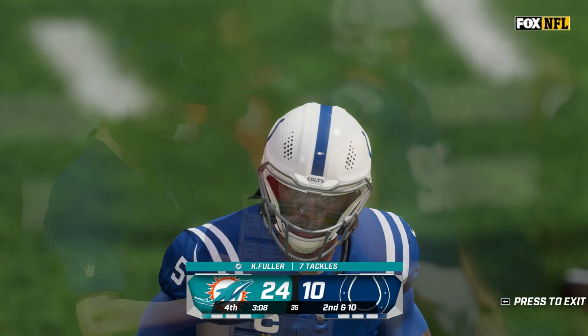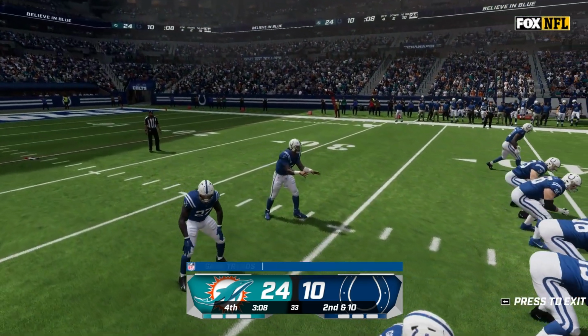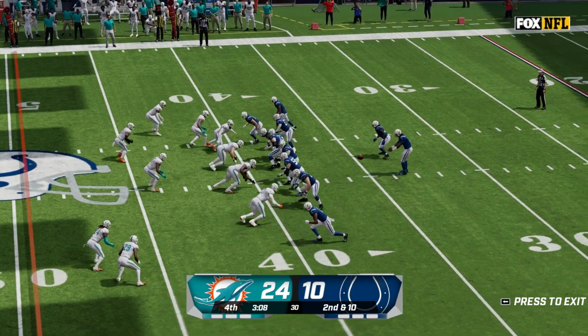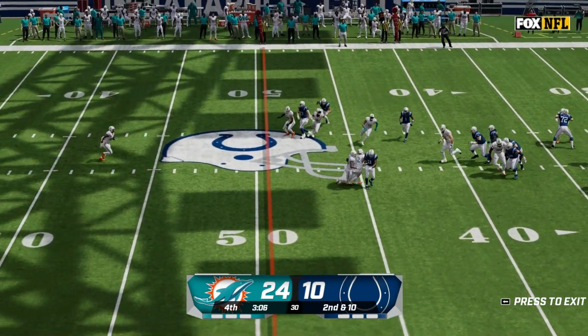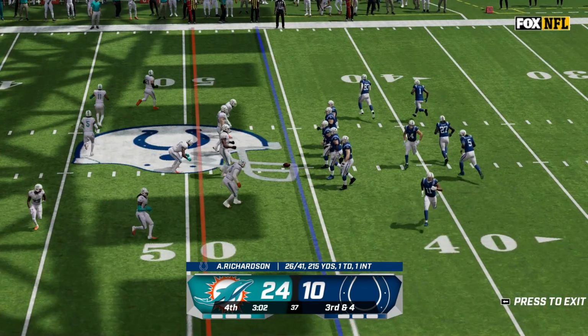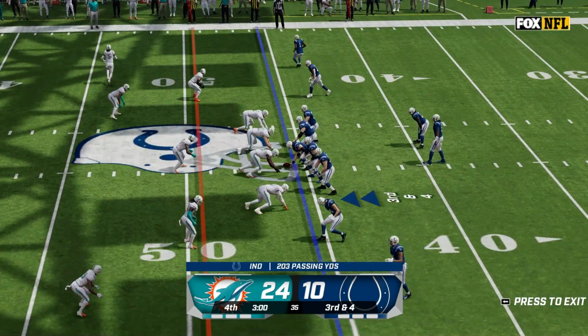Had the right idea there, trying to throw it to the sideline, but he led him just a little bit too much, trying to get it out to his receiver. Ends up falling to the ground, incomplete. Richardson's throw into the hands of Pittman here. And they get to him after a gain of 6 to the 46.